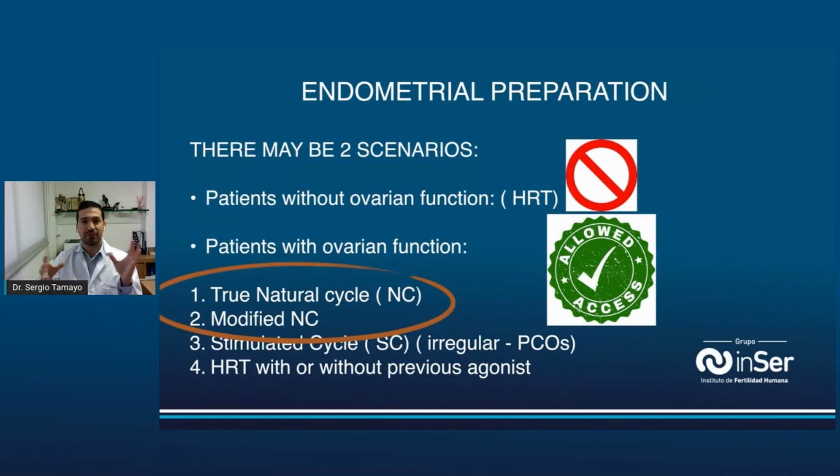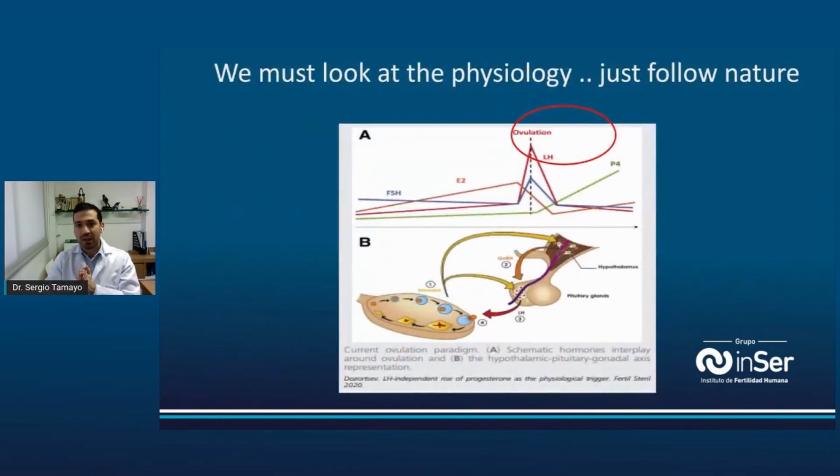Having the patient in front of us, the first question is whether the patient has ovarian function or not, and if she still has ovarian function, whether it is regular or not. It is obvious that when there is no ovarian function or it is not regular, it is not a good idea to let the ovary be in charge of the endometrium growth. When the patient has normal ovarian function, we have 4 options: true natural cycle, modified natural cycle, stimulated cycles, like in patients with irregular cycles or PCOS, or hormone replacement treatments with or without the previous agonist. I'm going to focus on the first 2 options, the true natural cycle and the modified natural cycle.